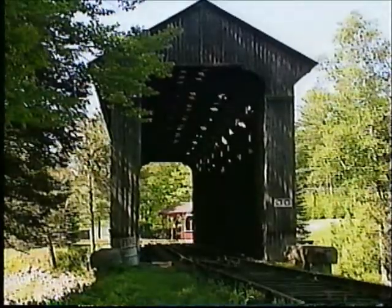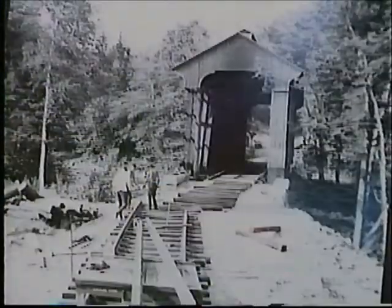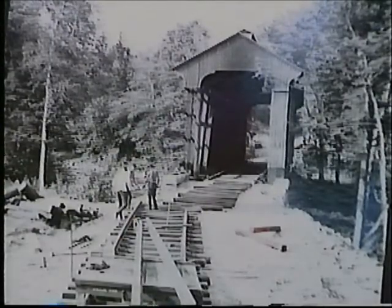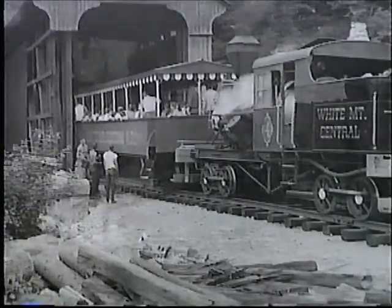The covered bridge which you are about to go through is a Howe truss covered bridge and was built in 1904 and is rated for 200 tons. It was painstakingly disassembled piece by piece and reconstructed here on the grounds back in 1964 and is one of the few remaining Howe truss covered bridges left in existence in the world today.